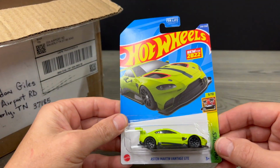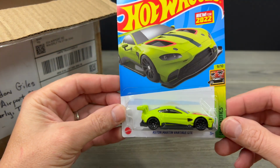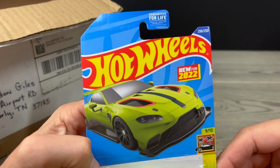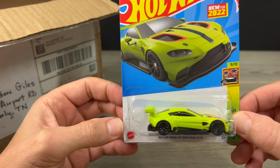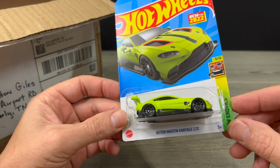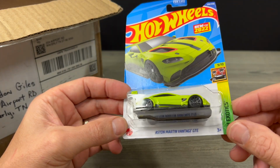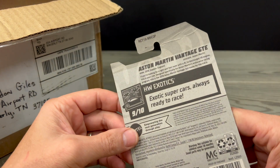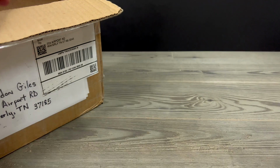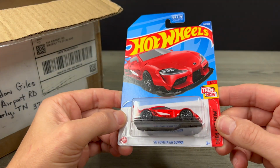And Aston Martin Vantage GTE. New for 2022, so this is a new casting. Looking pretty good. I'm curious to see how this does on the downhill. It's got a big rear spoiler in the back. 10-spoke wheels. This one should also be a P-case. Yep, P-case. This box is loaded with goodies.